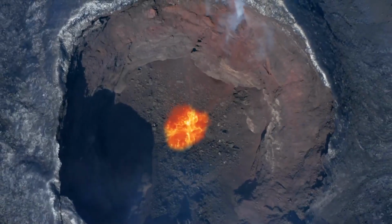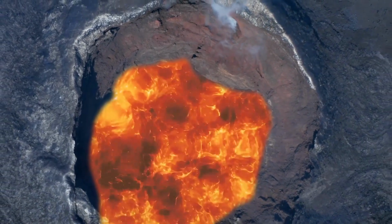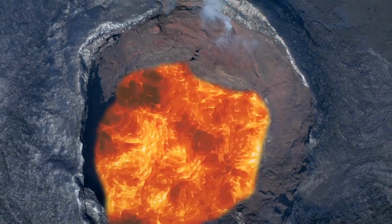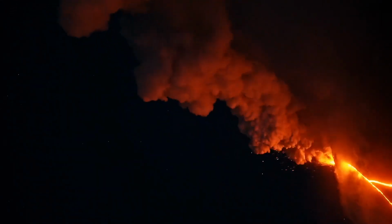For these events to repeat, we'd need a series of eruptions with substances rich in halogens from one or more volcanoes that are now above the ice. It's an unlikely scenario, but since it already happened in the past, it's not completely impossible.